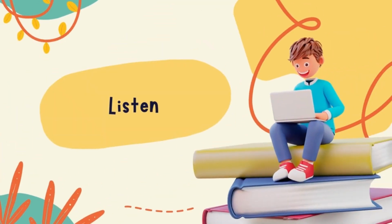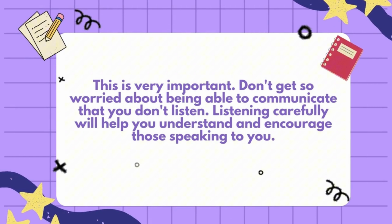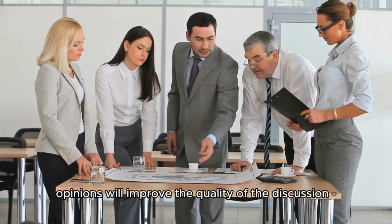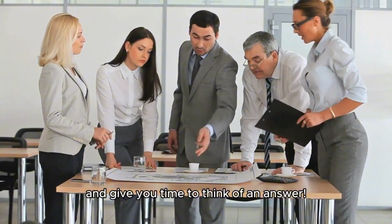Listen. This is very important. Don't get so worried about being able to communicate that you don't listen. Listening carefully will help you understand and encourage those speaking to you. You might be nervous, but letting others state their opinions will improve the quality of the discussion and give you time to think of an answer.